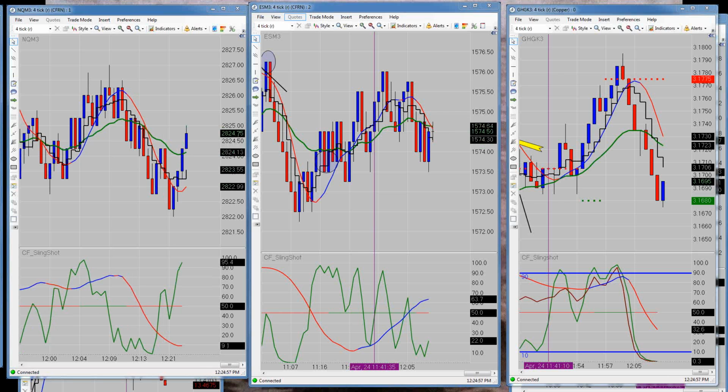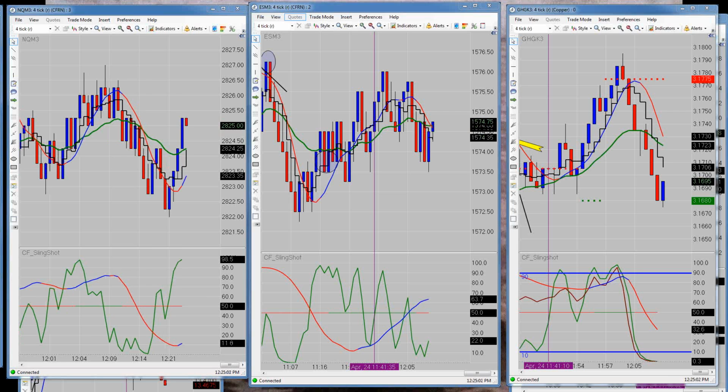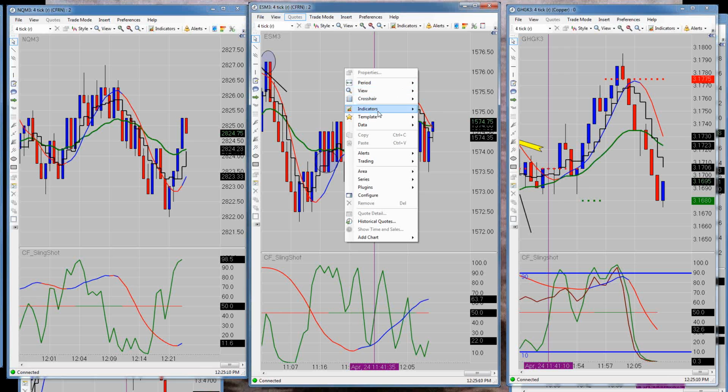When you sign up for the free trial, you'll be sent an email that shows you how to download everything: how to download the charting platform and how to download the indicators. Once you have the indicators installed from the indicator store, let me just go over that really quickly for you.